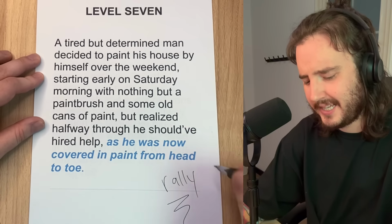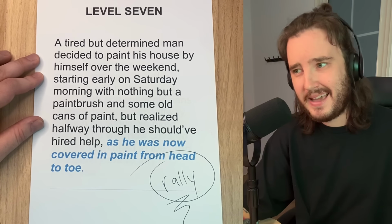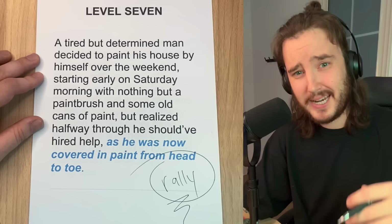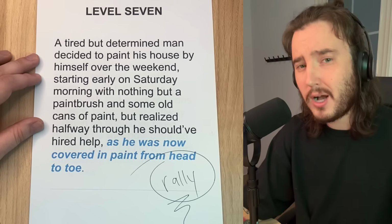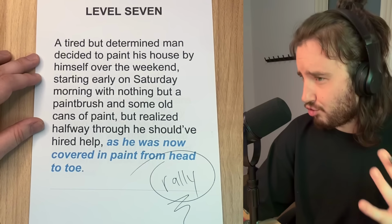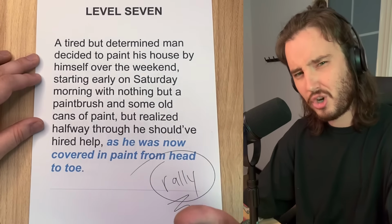Let's rally. What does that mean? That means let's get this party started. Let's keep this project going. Let's drum up some energy and push onwards.